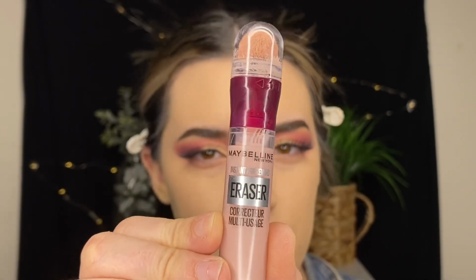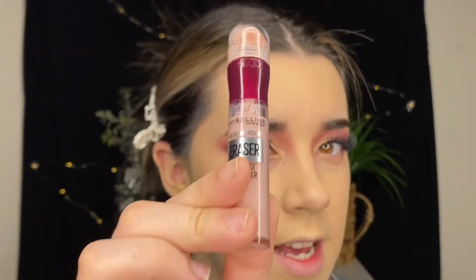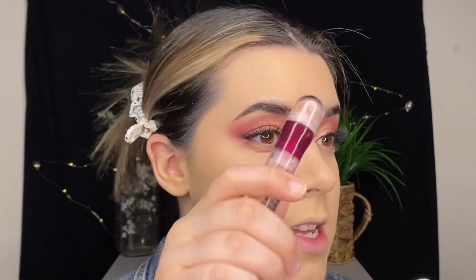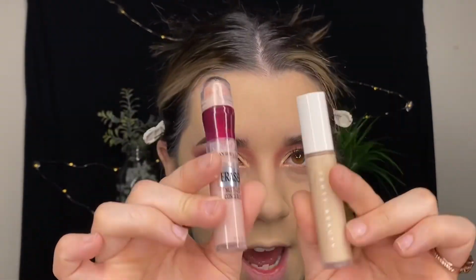All right, so now we have concealer. So, of course, as you can tell, because you're probably keeping up on the trends just like I am, we are going to be using the Maybelline Eraser Multi-Use Concealer in the shade 160. This is a pink concealer and there is pink on the packaging. Now with that being said, I'm going to mix in the tiniest bit of my Fenty Beauty Pro Filter Concealer. So you apply this and then you apply this over top. That's just how the perfect combo with this pink concealer works. So that's what we're doing.